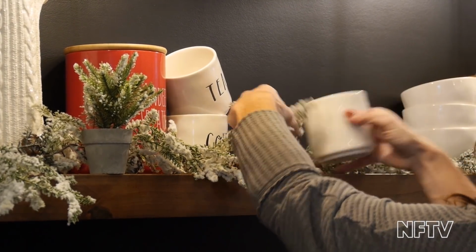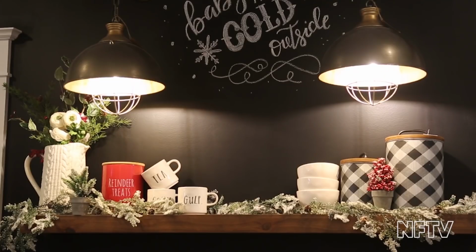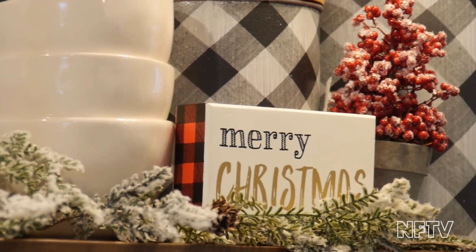It's not crazy crowded. Oftentimes I think people clutter up their spaces with a lot of knickknacks and stuff, but this look is really clean. Also, holiday can be a little overwhelming. There's a lot of greens, and I think people tend to go a little bit overboard. So we really wanted to showcase that you can still have a clean look with the holiday decor as well.